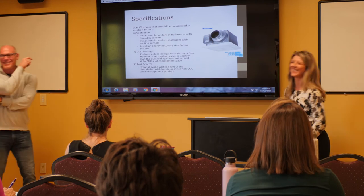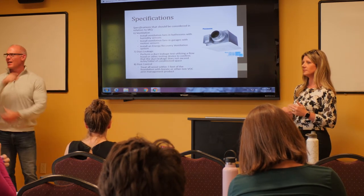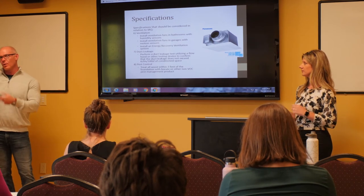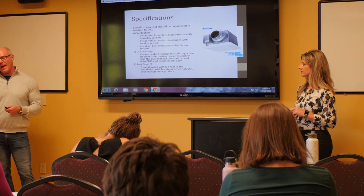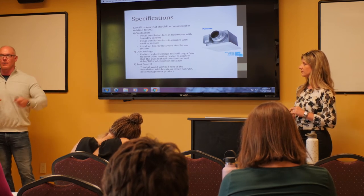Can you add an ERV after a house is built? Yeah, we try to centrally locate it, like in a stairwell, so it'll get both floors. If it's a big house, you'd want to do two. You can retrofit it later. They just have to get the duct. They can access your unit, no problem, but they've got to get ductwork to the outside and ductwork to the central location of your house.